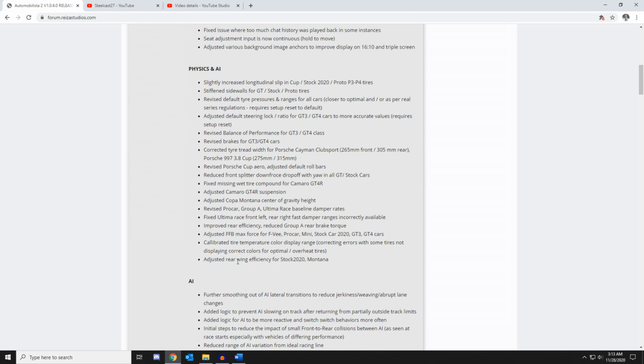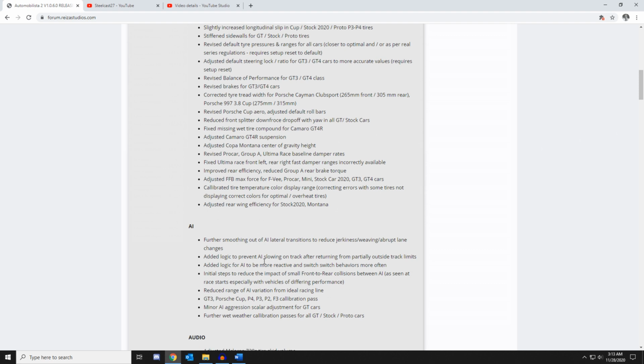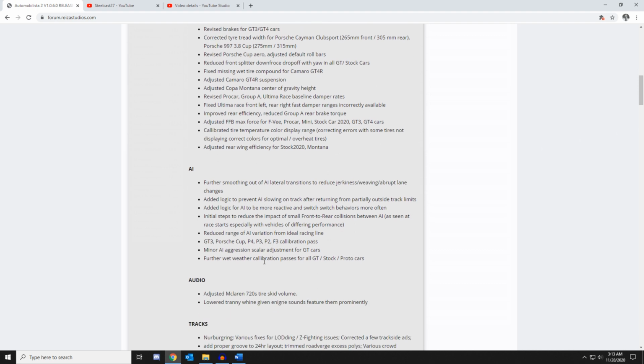But tire temperature color fix seems more like a UI thing. Let's see here. Rear wing efficiency for some of the Brazilian stock machines, probably just normalization. Nothing major. Maybe you get some more straight line speed out of it, hopefully.